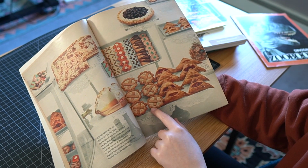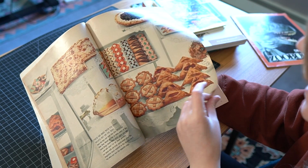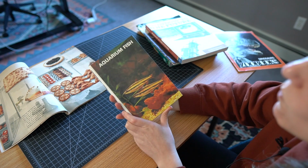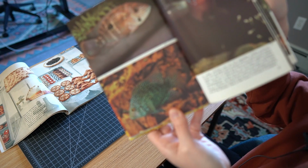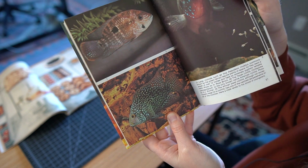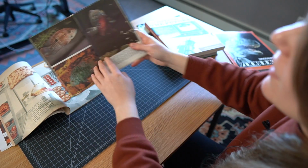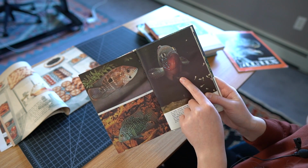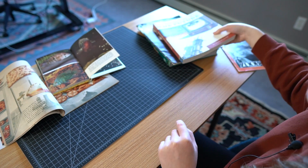I feel like these tarts would make great eyes. So I'm gonna remember that. I like this guy with his, I think his colors are cool. I like his pattern. So we'll keep that out too. Actually, I really like this guy. As I was putting it down, I really like this guy's face. Like that he's coming up from the abyss. Anyway, both those are cool.